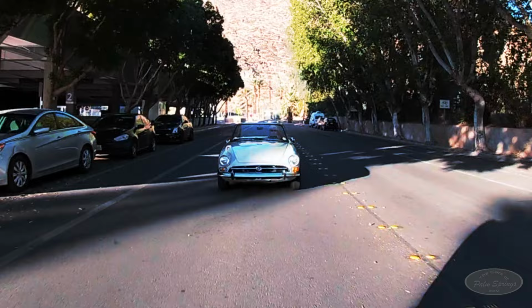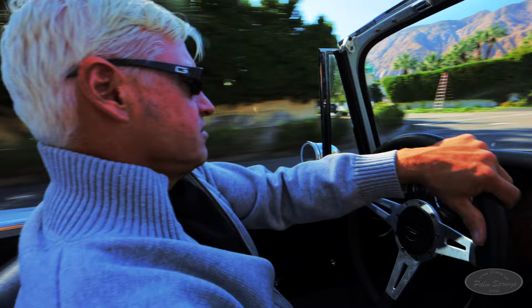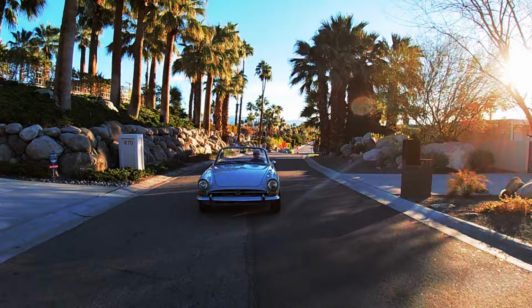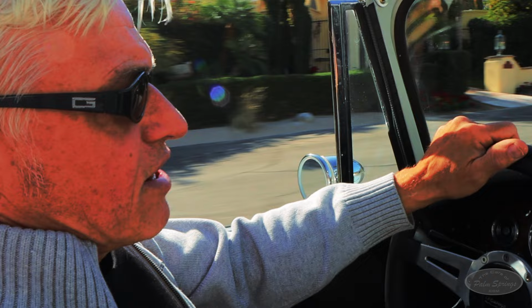So it's a pretty straightforward Spartan interior, full complement of gauges, switches. It does have a beautiful wood dash. There's no power steering, so turning is a little bit of a workout. It has a 4-speed transmission with no overdrive. We're heading into Little Tuscany to do the walk around at the Dr. Franz Alexander House.